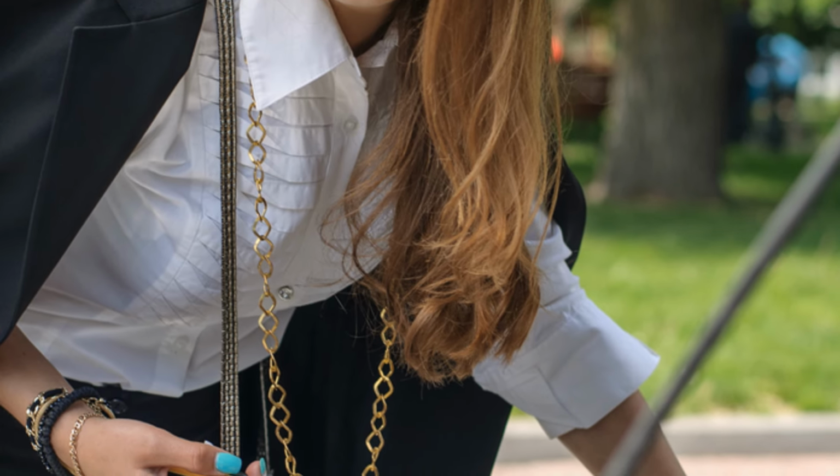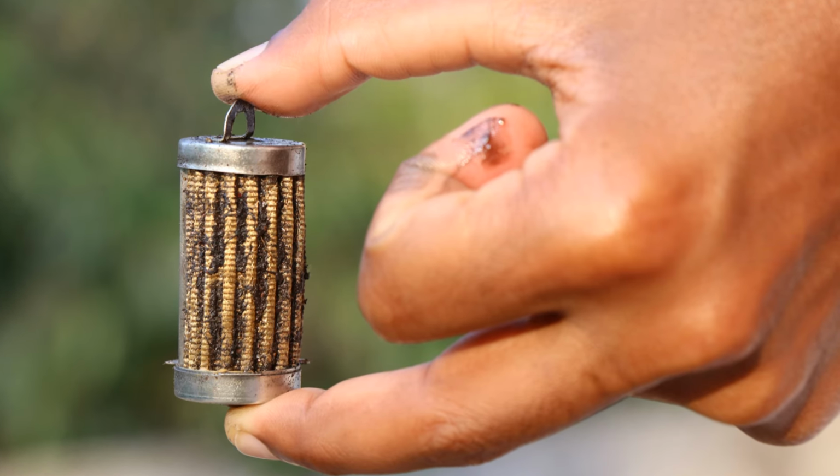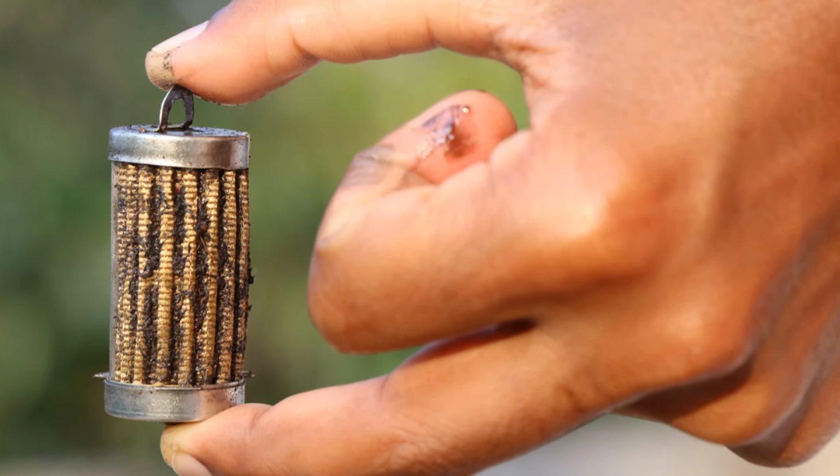So, there you have it. 4 common reasons why your car might be overheating in the summer. Regular maintenance is key to avoiding these issues, so keep up with your checkups.